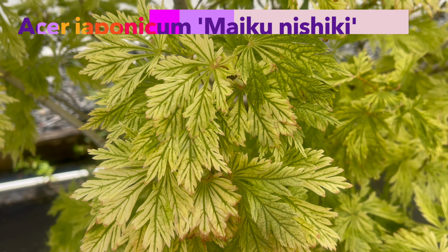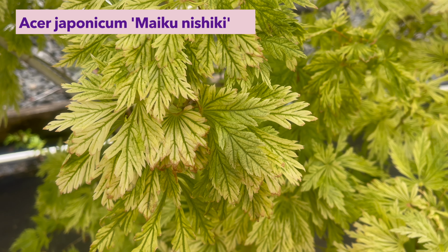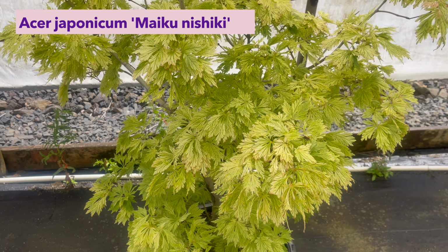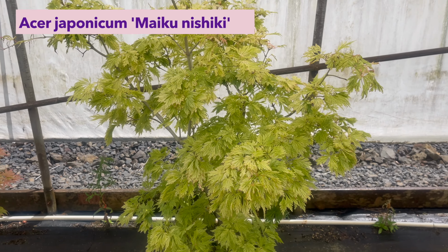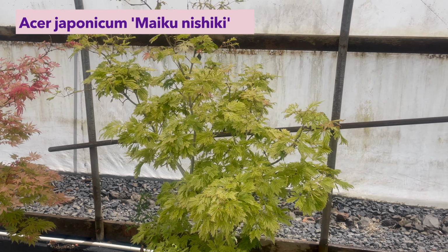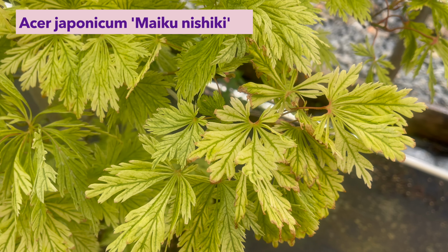Oh, Acer japonicum Meiku Nishiki. This one got big results when we had it in our first Top 5 Most Outrageous Plants at Buchholz. Everybody kind of screamed. I was even purchasing the nursery when I first saw this one. I mean, I got down on my knees almost and begged Talon for one. It was such a game changer for me. This got me as excited as any new plant I've seen lately. A variegated Maiku Jaku that's reticulated.